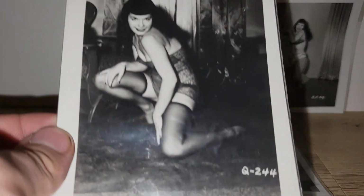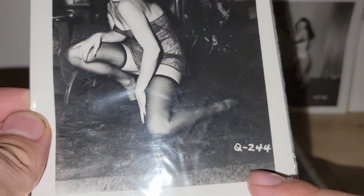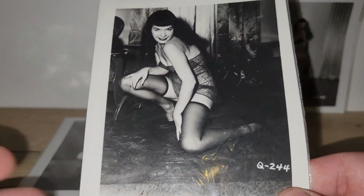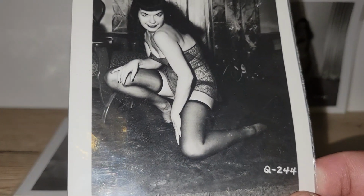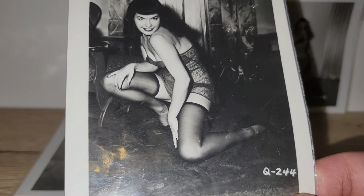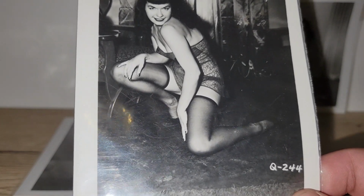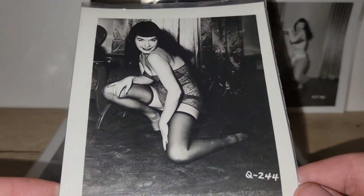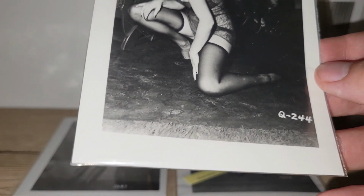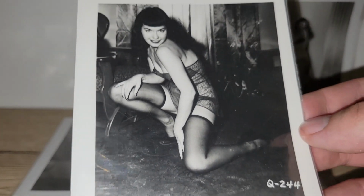Now, I was not even sure if these were originals, but it's got this right here, like the photo code or something like that. And I did look these up on eBay to see if they were anything. And somebody, I think, had some of these. I think one of the listings said that these were purchased by like an Irving Claw studio or something, and they were printed from a negative, so they're not reprints. I think that's what it was. If I can find the listing, I'll link it down below for you guys.